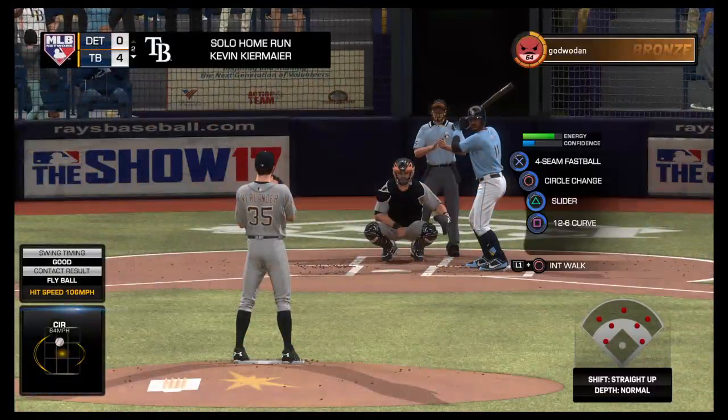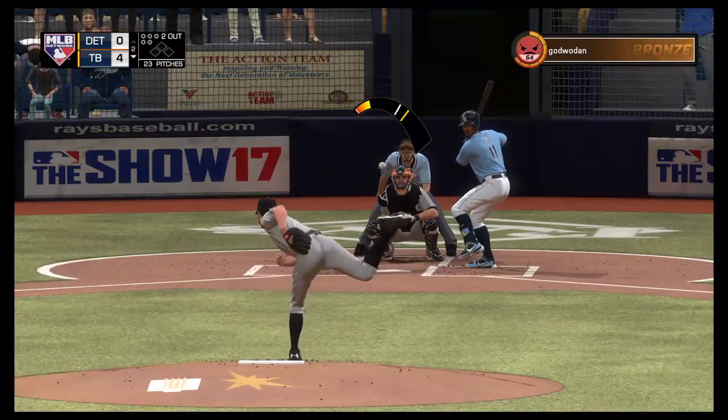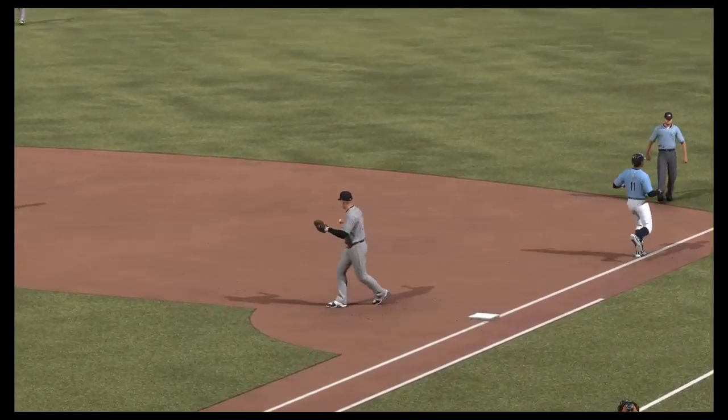Ready for another chance? Adam Jones. An RBI double is what he was credited with his first time around. This is flared out towards second. Throw to first in plenty of time, and the side is retired.